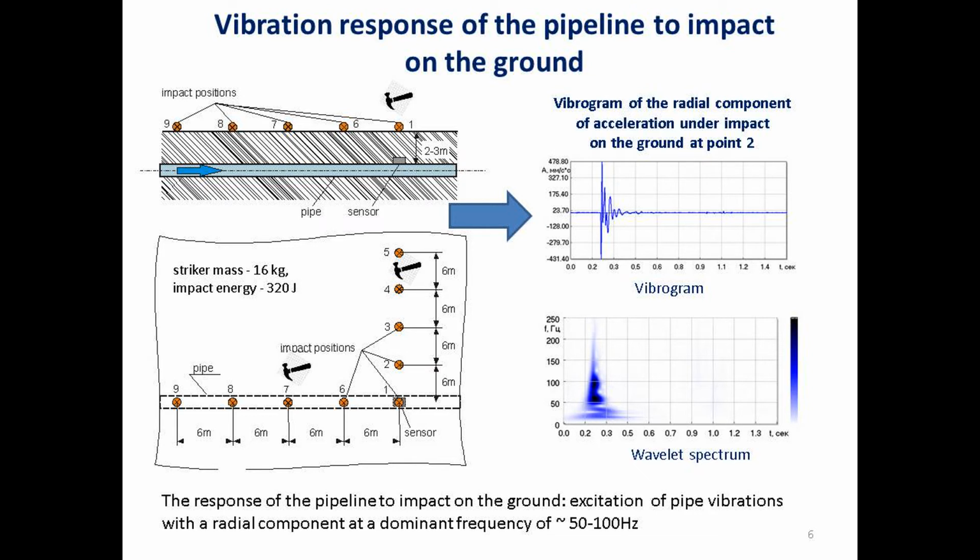This slide represents an experiment in which impacts were made on the ground directly above the pipe, buried in the ground by 2-3 meters, as well as at a certain distance from it. Impact points are shown in the diagram. An example of a vibrogram obtained from the sensor located on the pipe wall is shown on the right. As the experiment shows, an impact on the ground in the vicinity of the pipeline provokes pipe vibrations with dominant frequencies of 50-100 Hz.